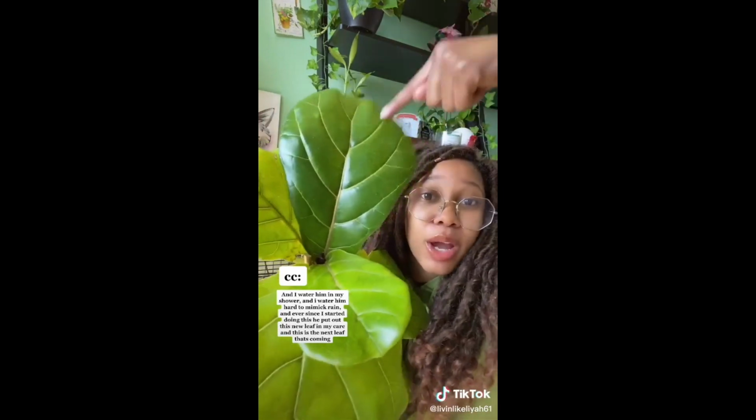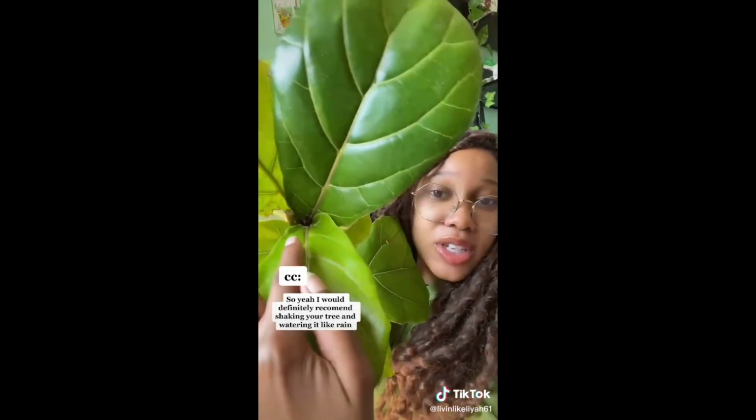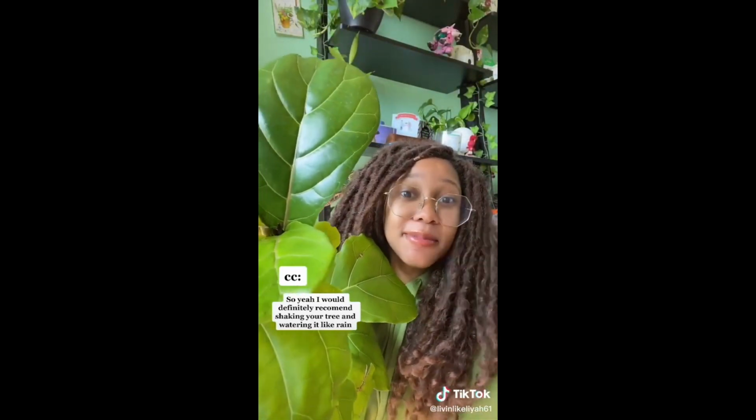And ever since I started doing those things, he put out this brand new leaf in my care, and this is the next leaf coming, and there's even a leaf right there that's going to come out soon. So yeah, I would definitely recommend shaking your tree and watering it like rain.